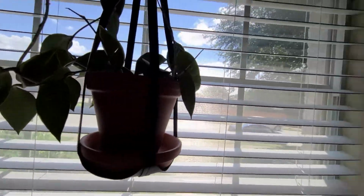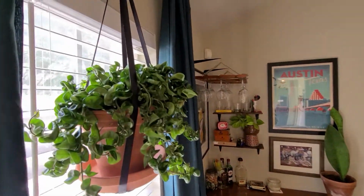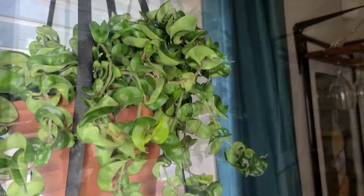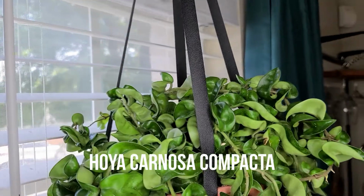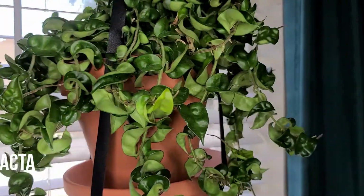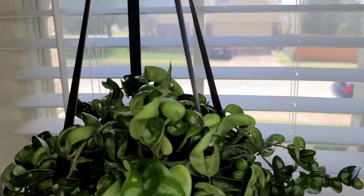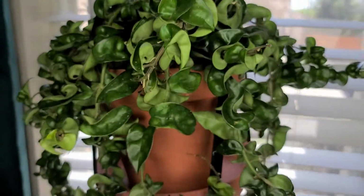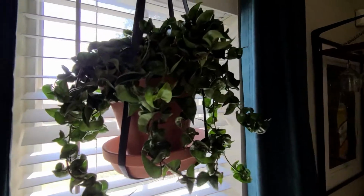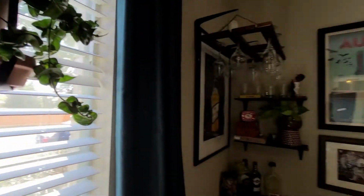So the next plant is really special to me. It's my very first memory of a house plant. This is Hoya carnosa compacta, and when I was growing up, my grandmother had one, and I can still remember the smell of the chocolatey blooms in the living room. So I was so excited when I found this one, and I got it from a box store. It was nice and full when I got it, but just a stunner, and I love it so much. I got these vegan leather plant holders from Amazon, and I think they're amazing.